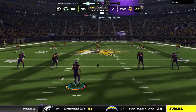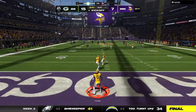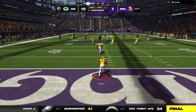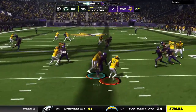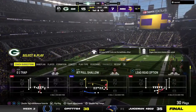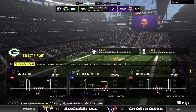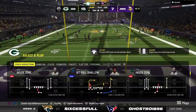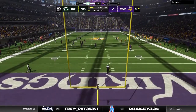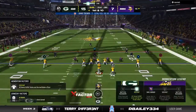So the lead trimmed down to 8 as here comes the kickoff, and it's away. This is going to be returned from the middle of the end zone. And the decision to bring it out, not a good one, as he's tackled at the 15. About set to get this drive started.